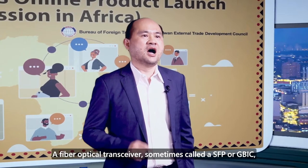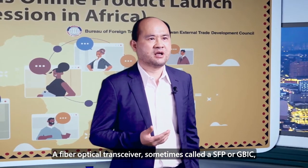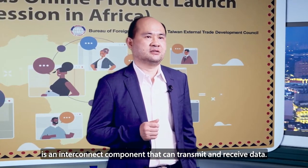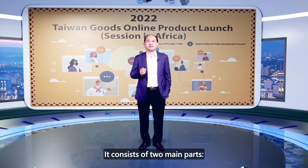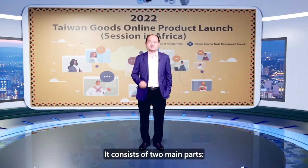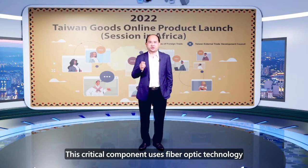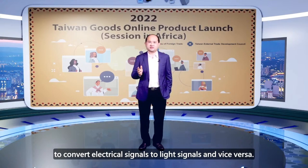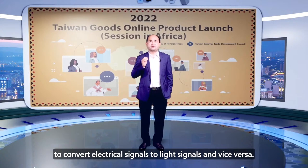First, what is a fiber optical transceiver? A fiber optical transceiver, sometimes called an SFP or GBIC, is an interconnect component that can transmit and receive data. It consists of two main parts, a transmitter and a receiver. This critical component uses fiber optical technology to convert electric signals to light signals and vice versa.